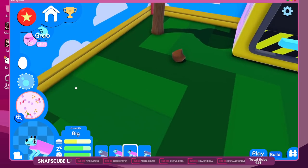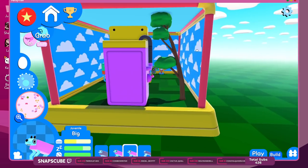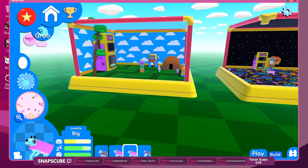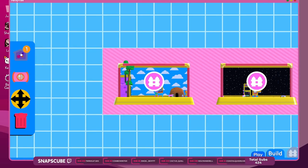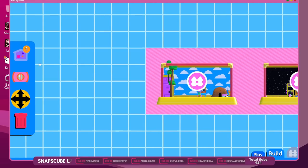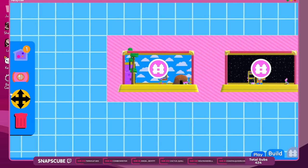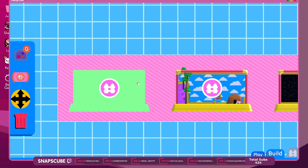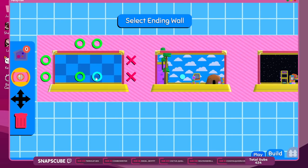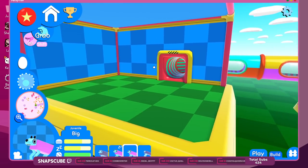I'll take this. Speaking of the Room of Danger, we need to expand this Room of Danger. This will be just like a separate control room situation. But we have another room we can put here. I wish we could change the angle. Okay, put a tunnel there. Very nice. All right, so now there's a tunnel to the other room.